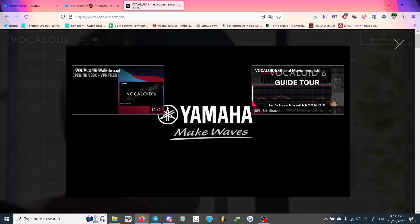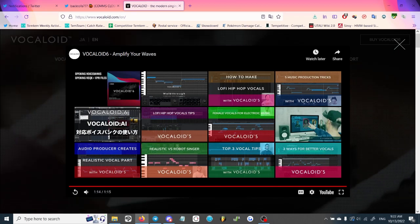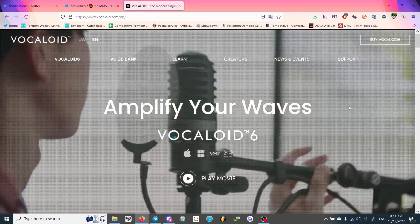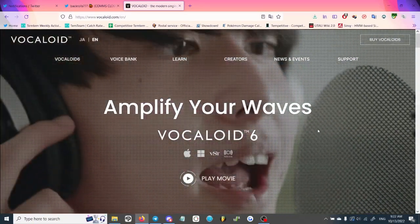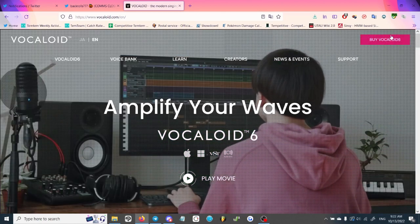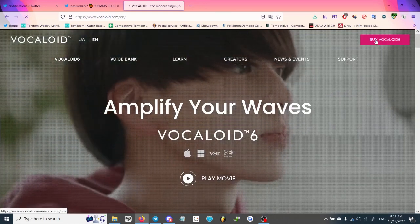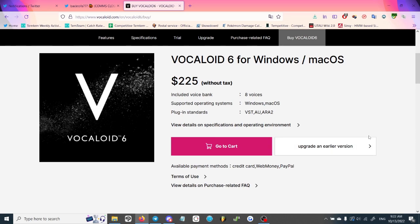So yeah, this is actually insane. Not necessarily because of how amazing it is. It sounds great, don't get me wrong. Vocaloid 6 sounds amazing, but SynthV does have them, I would say, probably still the best sounding synth on the market. Vocaloid definitely still sounds like Vocaloid.